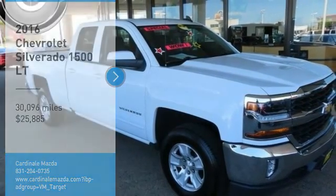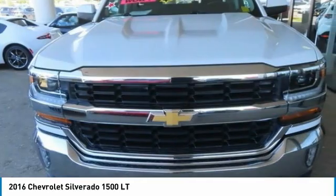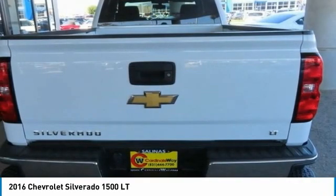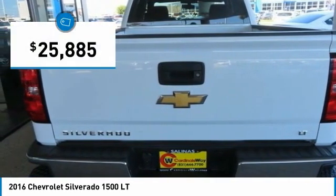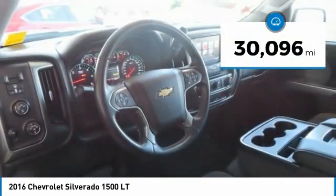Drive the 2016 Silverado 1500. The Chevy Silverado 1500 has the lowest cost of ownership of any full-size pickup and is priced below $30,000. This vehicle has less than 35,000 miles.